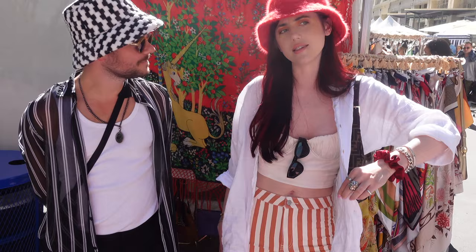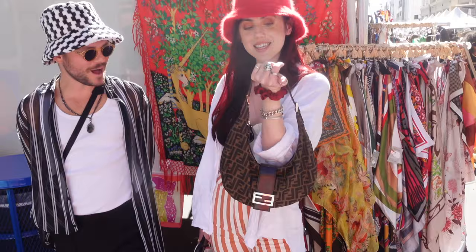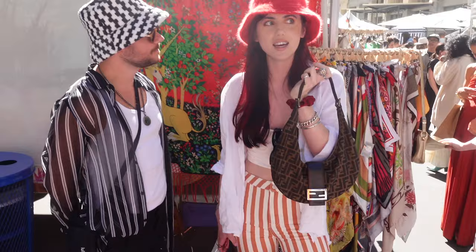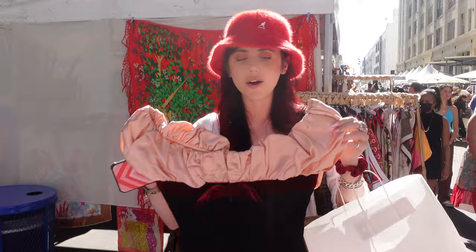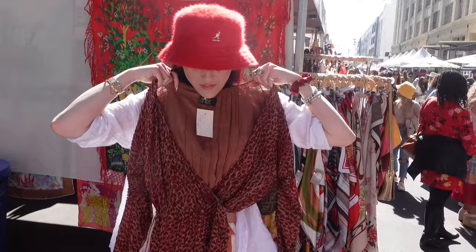My bag is some vintage Fendi that my sister scored for me for Christmas. She's a very nice sister. It kind of gives me Cher from Clueless vibes. And it's got this adorable bow back. I had to have this. I feel like it's very Cher.